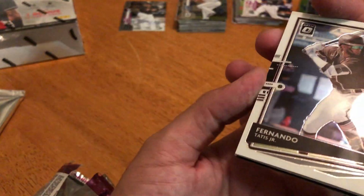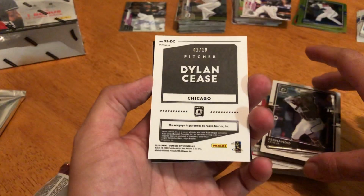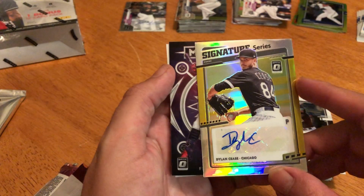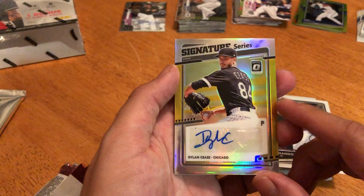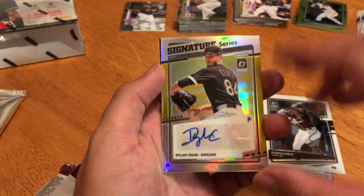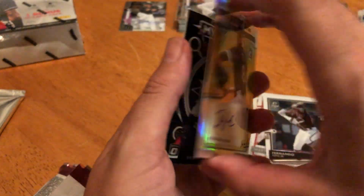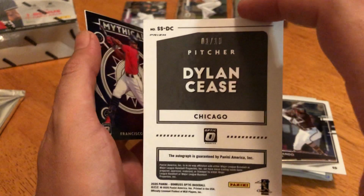Let's go. Fernando Tatis Jr. This guy's gonna be a great player. Ooh, what is this? Dylan Cease. Ooh. Oh. Yeah. And I actually know this player too. Here we go. We got Signature Series. This ain't even a bonus pack yet. Signature Series. Signature Dylan Cease. Dylan, you cease to be, man. Here we go. 1 of 10.